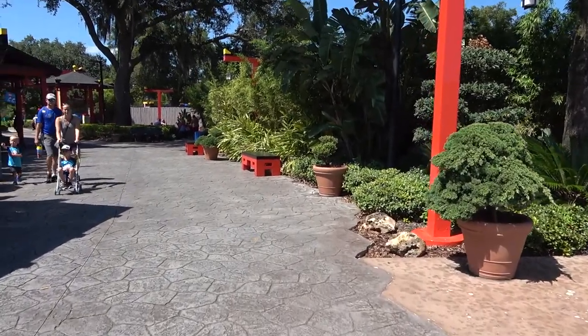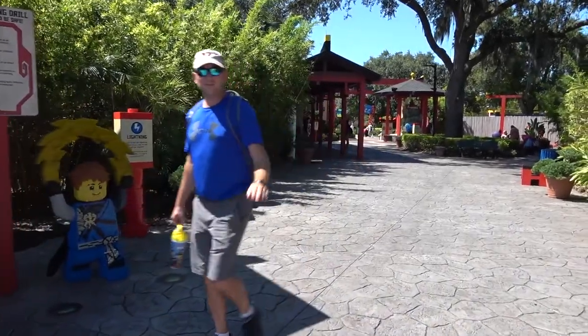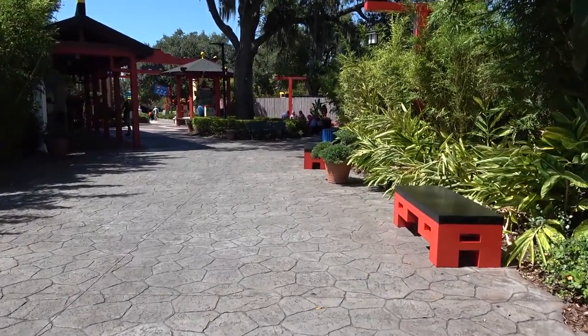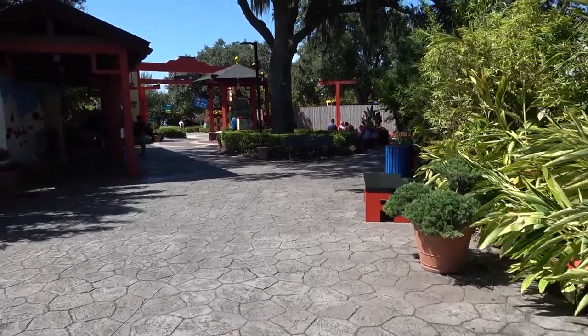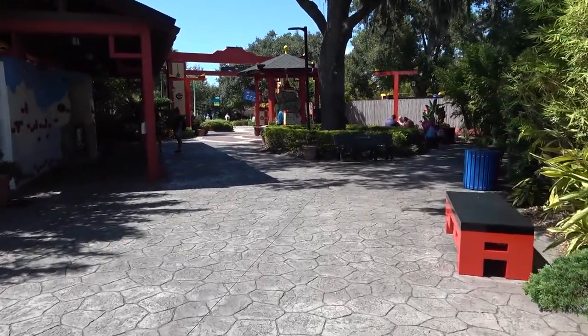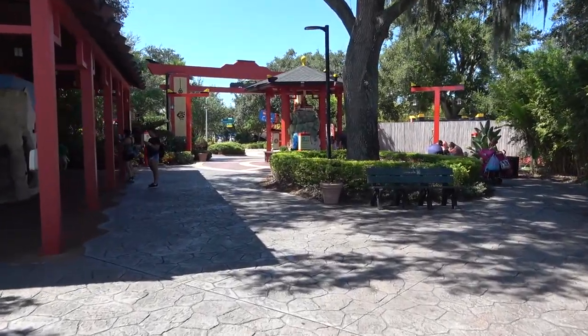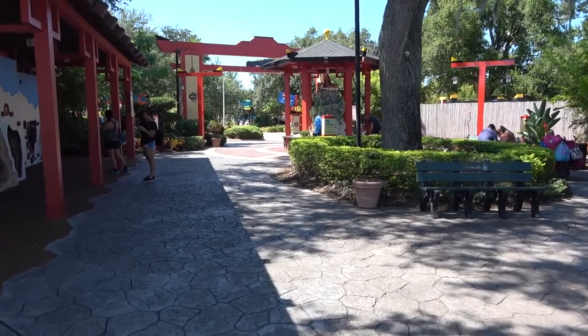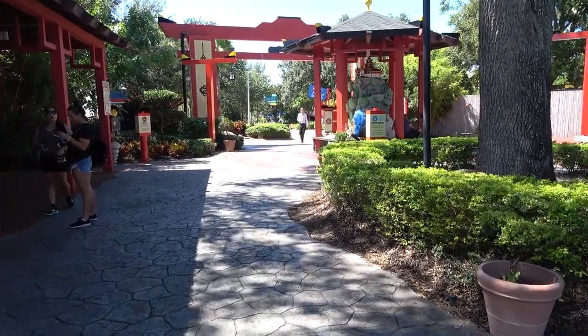Anyways, we're gonna head back out of here and probably go down into the driving school area. So if you guys want to stay tuned for that, we'll go over all the schools. They got a lot of schools here. I think they got the fire department, the boating, the driving, and the flying school. They got all kinds of stuff. So let's go check those out, and we will continue the tour.